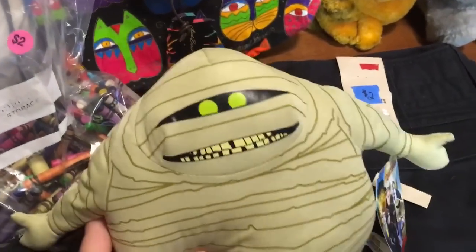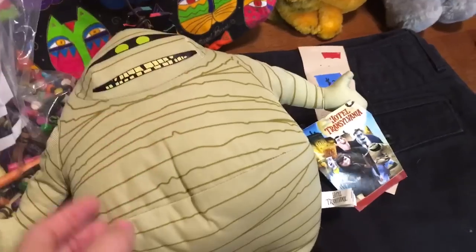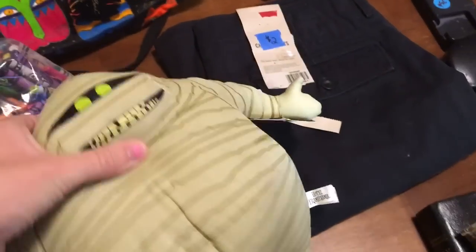We'll see. Okay, got this guy for 17 cents. He is from Hotel Transylvania. I don't know, Murray. I don't know. He's the mummy. Anyway, he's new with tags, and actually he's doing okay on eBay right now. I'm looking at sort of $12-15. So 17 cents, not bad at all.